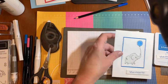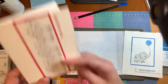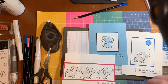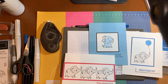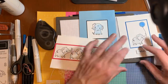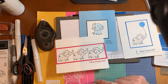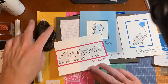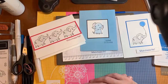So there we go. So here is what we made today. I'm going to go over these again with the Wink of Stella, but I didn't want to take as much time as I normally would on them. So, can you see them? Yes, you can. That one needs a bit of blending, so I'll get that done later. But this is the basic idea. So, Jungle Book and baby cards and birthday cards. It's quite a variety.